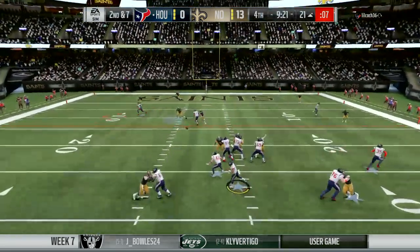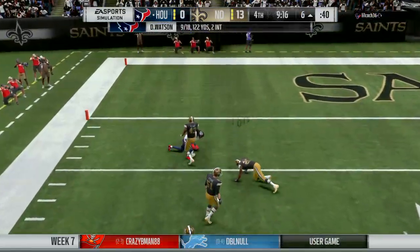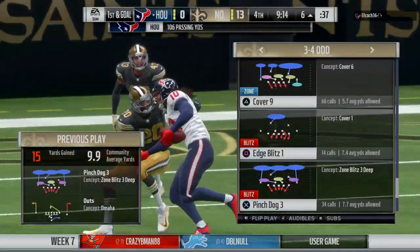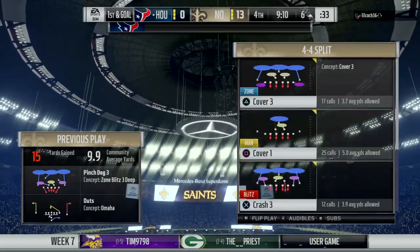On second down, here's Watson, throwing the out route and complete. It's Hopkins, and they work this near the 5. He'll be stopped at the 6. Texans passing game in rhythm right now, picking up another first.